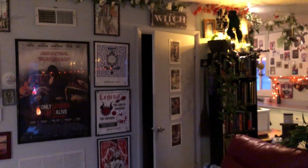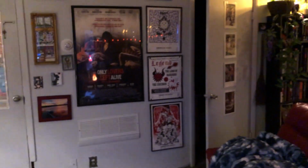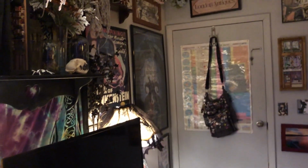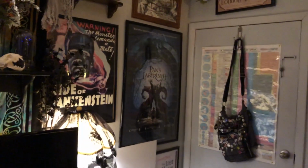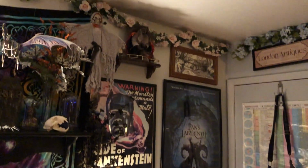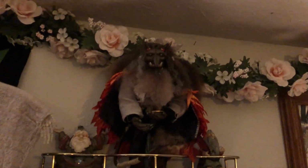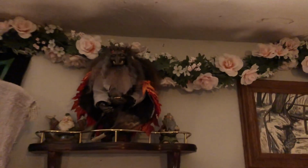Got a bunch of Arthur Rackham prints hanging on the door to my bathroom, which is just like a normal bathroom, so isn't terribly interesting to show. Got my Pan's Labyrinth poster, because that movie can never get old. I have art just hidden in like the weirdest places. This is the first art doll I ever made. This is my little Troll King with some friends I found very, very inexpensively.